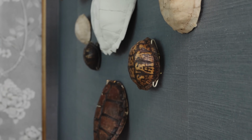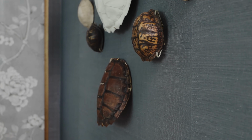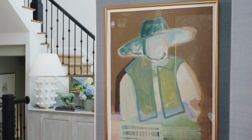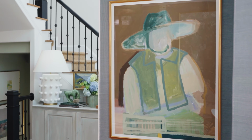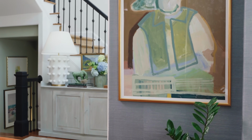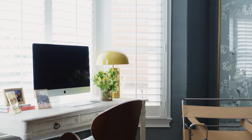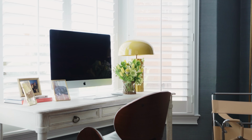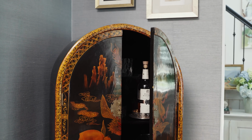Sure. I love grass cloth just because of the texture that it brings to a room as well as the color. You can always paint a wall, but it just doesn't give you that same feeling and warmth. So I think that's a good way to bring in color, through grass cloth. And then when you want to bring in pattern, you do that in a different wallpaper. So for the main office space, you see it from several angles, and I wanted the flexibility to be able to change things out, move things around.